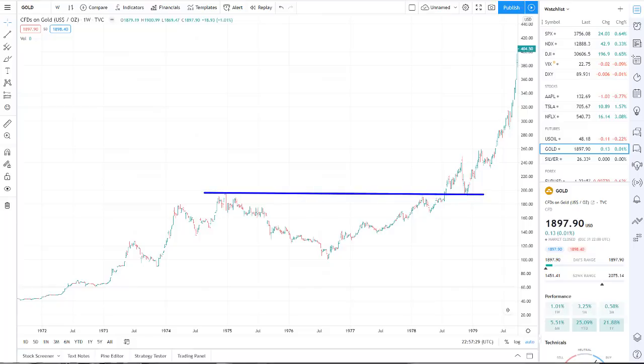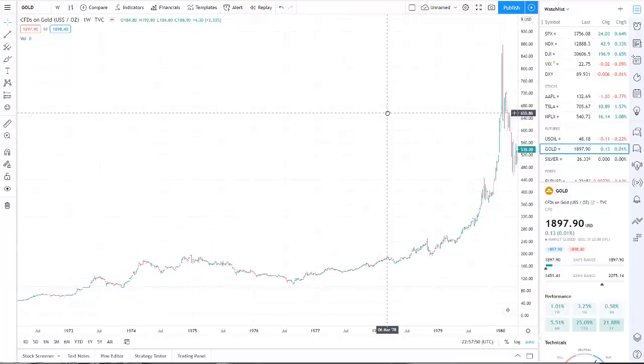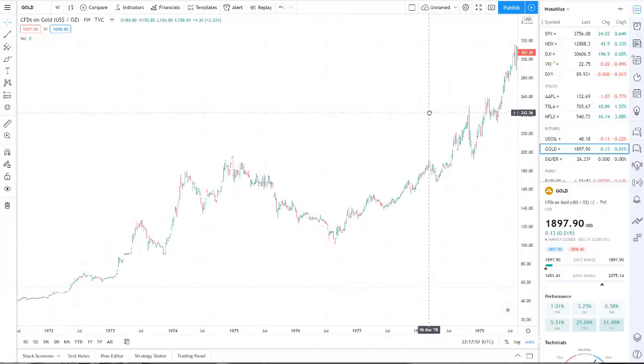But look what happened here. We broke the high. We had a pullback. Then we bounced. And as soon as we bounced and we got up to here, then we went parabolic. Interesting, right? Look at that. And then as you can see, look what happened from there. Just like that, it was 180.